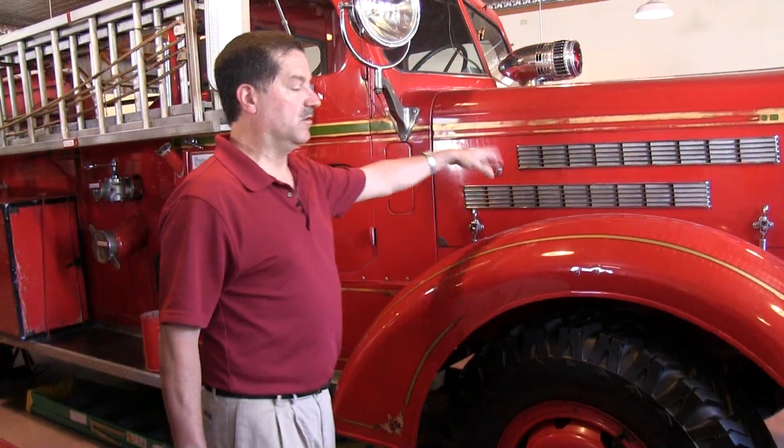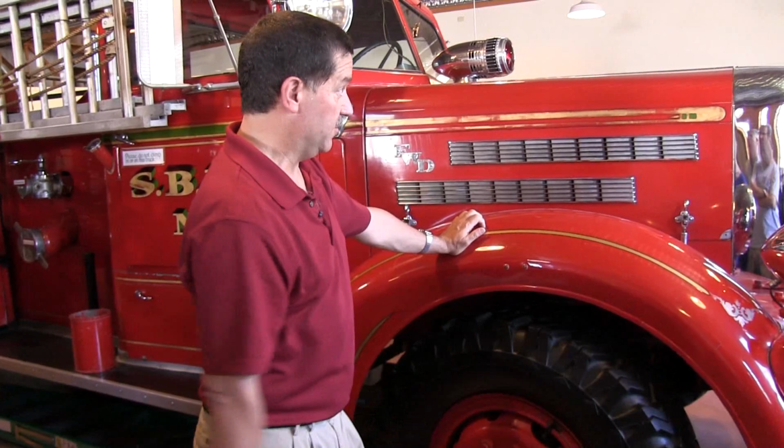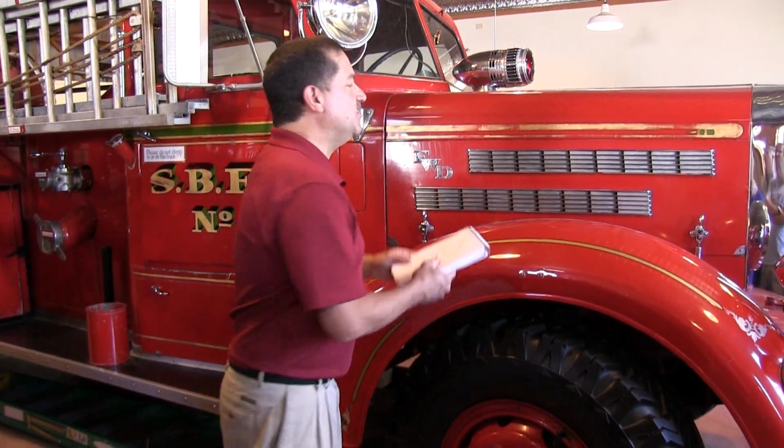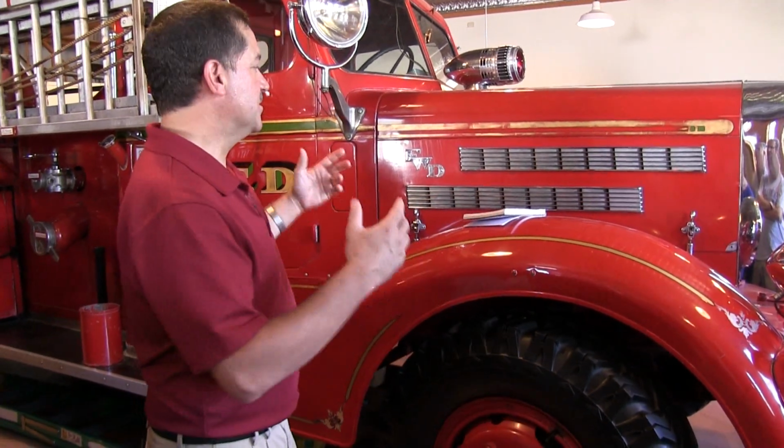And I take a look at an engine, and I'm sure you guys can as well. This looks just like what I drive today. I mean, everything makes sense. Every lever, every knob, I know what that does. I'm not going to move it, but I know what it does. Right? So that's the evolution of fire engines in Sturgeon Bay.